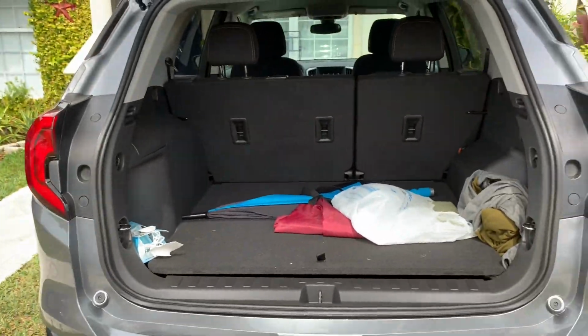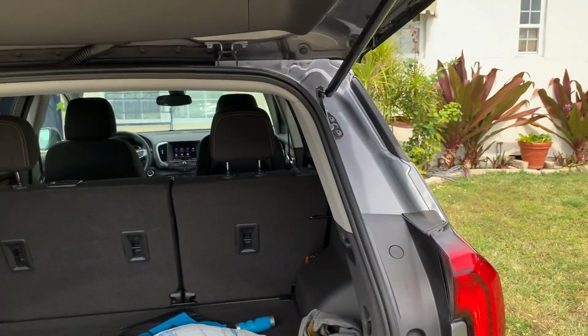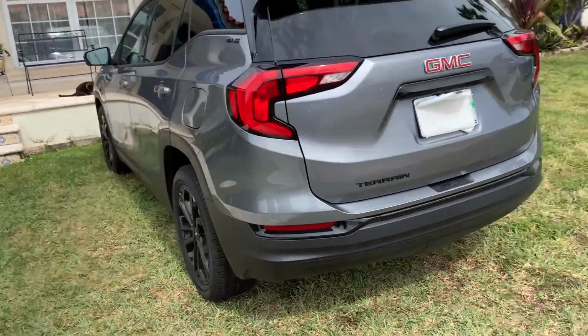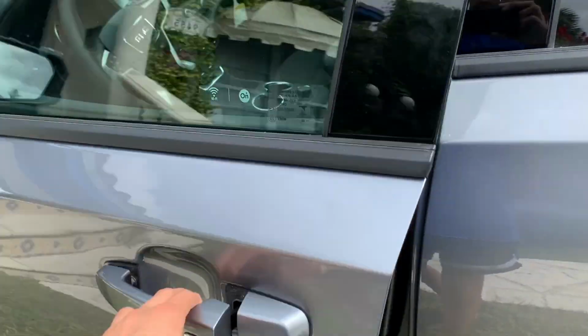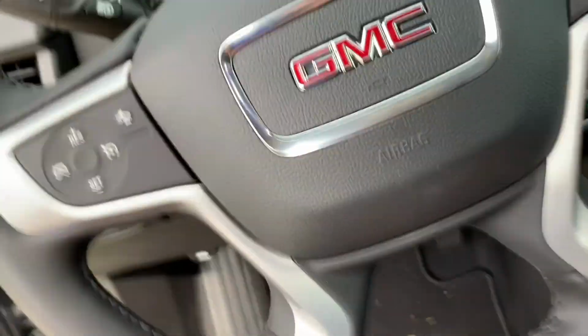So let's go ahead and close it. Close the latch. Unfortunately, you do not have a power lift gate, but this is the SLE trim. In the SLT trim and higher, you can get a power lift gate. So that really concludes the 2021 GMC Terrain SLE Elevation.